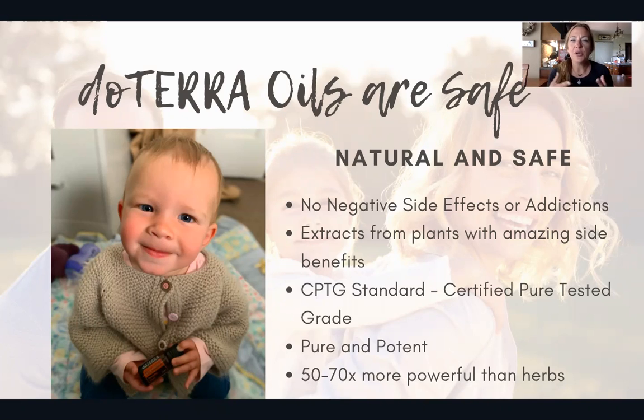You can know that your essential oils are going to be safe for everyone in the home. This is my little, well, I just call her my niece, but this is Violet, and she loves them. She's using them and knows the benefits already at the age of 1. She loves her little roller ball that her mom made for her and just puts it on the bottoms of her feet. It's something that naturally helps her to be calm and to sleep better at night. You can use them on everyone in your home and know that there's going to be no negative side effects.